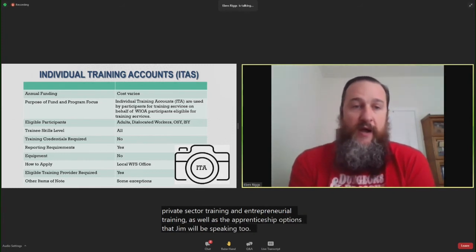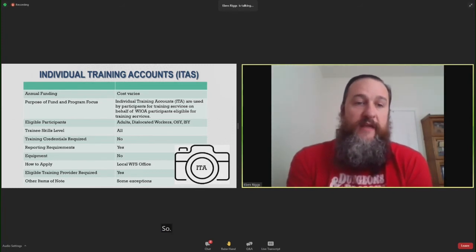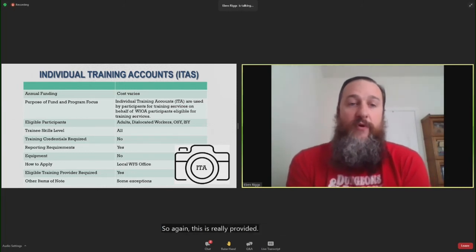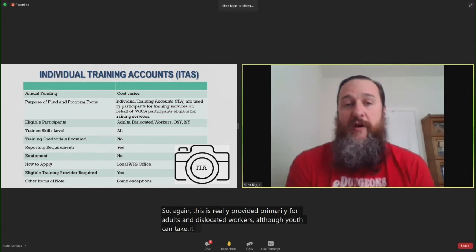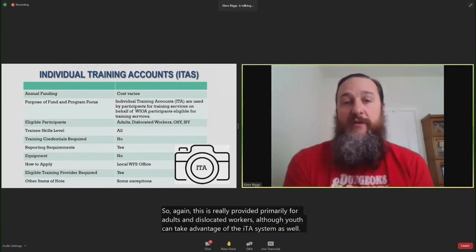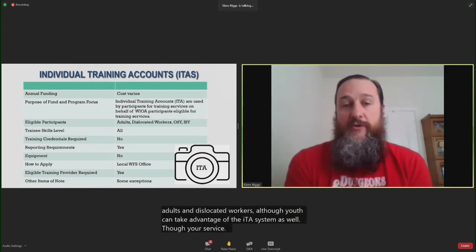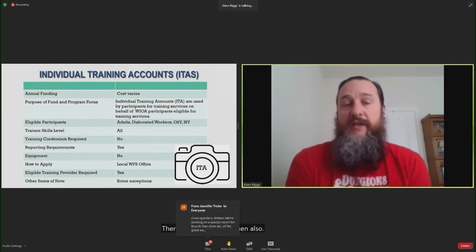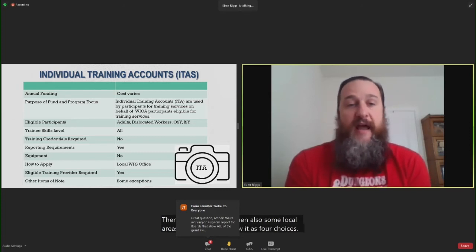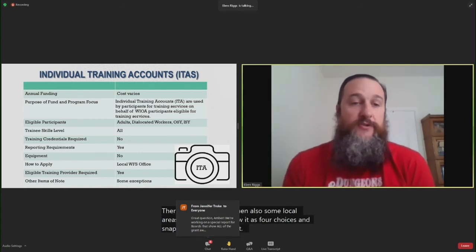So again, this is really provided primarily for adults and dislocated workers, although youth can take advantage of the ITA system as well, though your services are normally going to be contracted for youth. That is an option. And then also some local areas may choose to allow ITAs for CHOICES and SNAP E&T participants. That's also an option there.